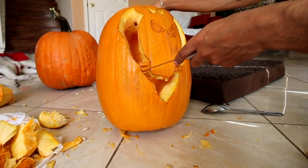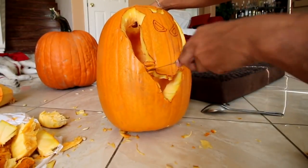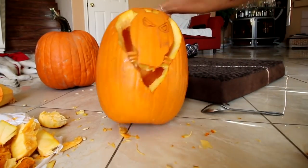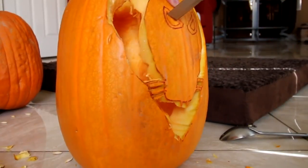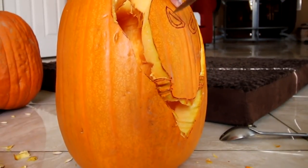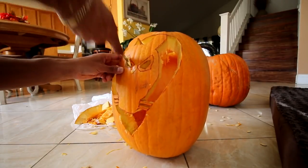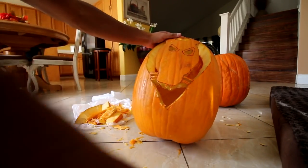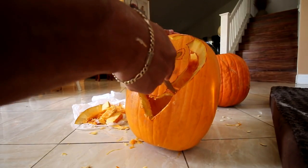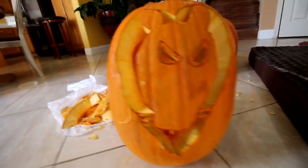Alright, one more whisker. Alright. Okay, I'll leave the eyes. There it is. There he is, guys. My tent. You guys mentioned this three. The damn rat. After a nice pumpkin eating, look at him.